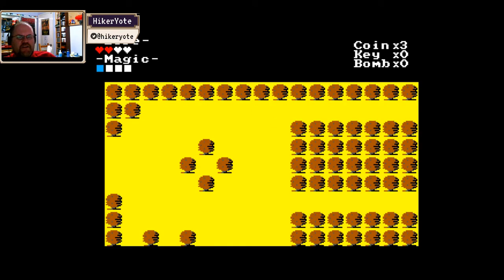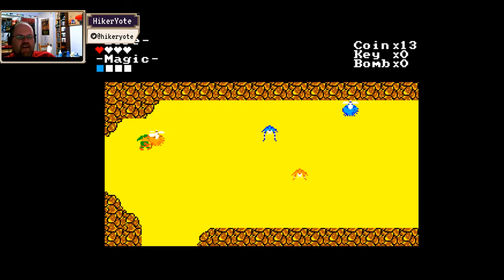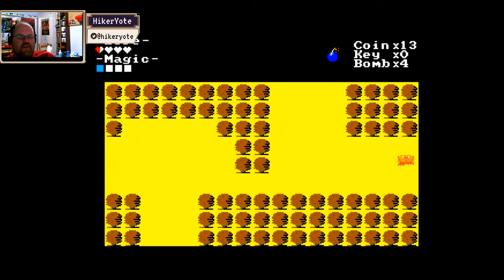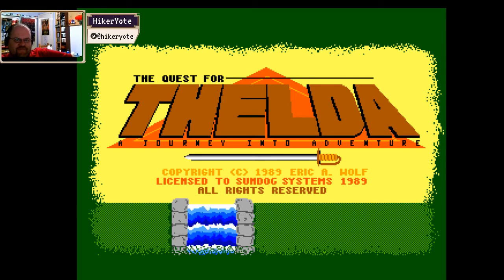You know what? I'm just going to play a hunch. It's a bad hunch and it'll probably get me killed. But I'm going to play a hunch. Okay. So far, my hunch has failed to pay off. But this kind of resembles an area in the original Legend of Zelda where you can find a fairy. Nope! Oh no. Okay. It looks like Lost Woods. It's not Lost Woods. Journey into adventure, indeed.